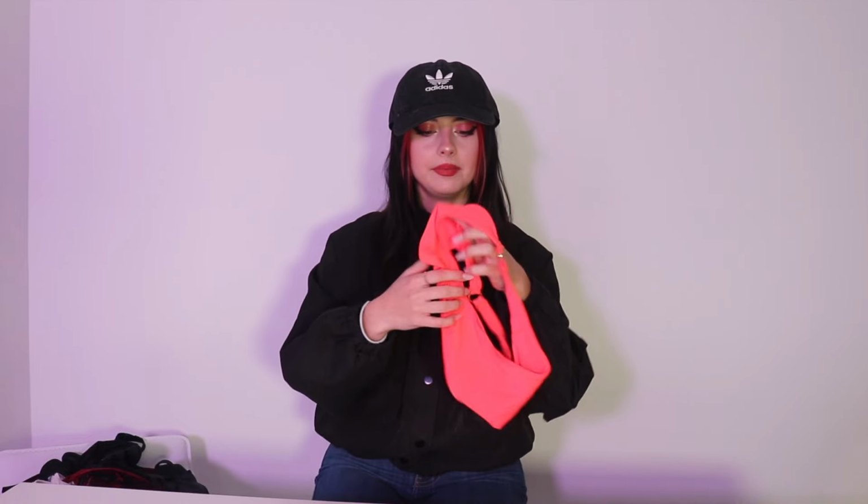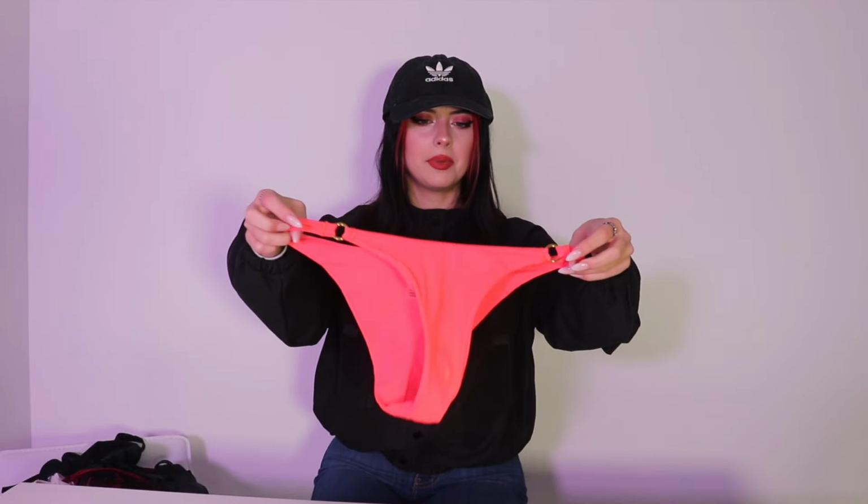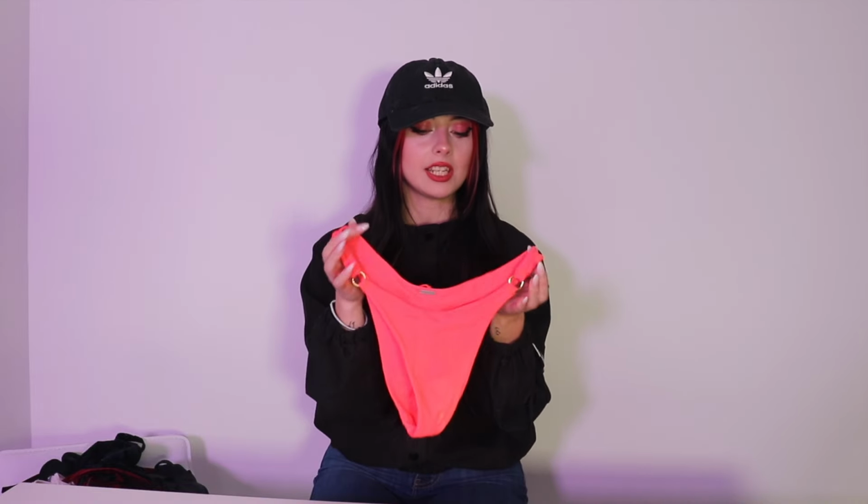And these are the bottoms. So they are very similar to the top. Obviously, they have the two little circles that connect the, I don't even know what to call this, the hip part? I don't know. But yeah, very cute, very matchy. This one covers a little bit more than the last bathing suit we looked at, but it's definitely very cheeky. And yeah, I just really love this color. I don't know. It's just a pretty color. All right, so let's go try this one on.